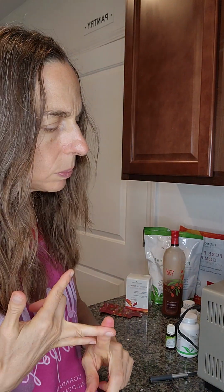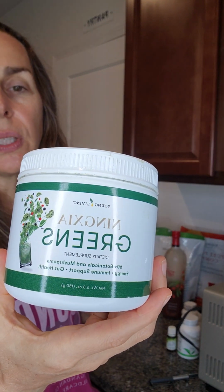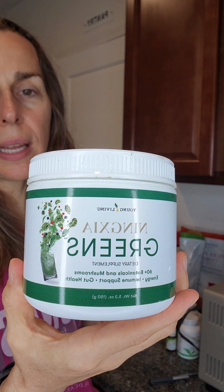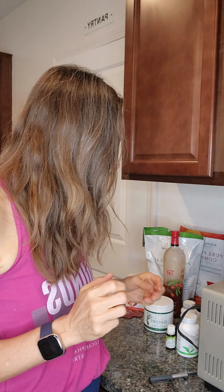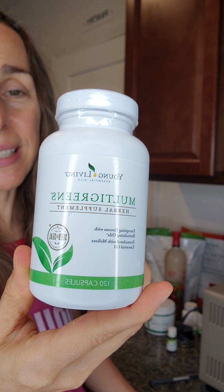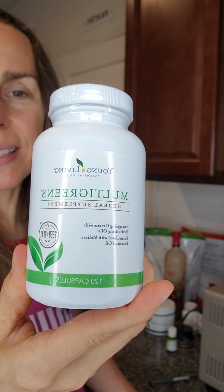So we have that, Super B's. Another one that our clients are seeing good results with is the new Ninja Greens. They add the new Ninja Greens to their shake, to their Ninja Red, and are seeing really good sustained energy, which some of you might even have gotten free this past month. All right, and next up, another favorite for energy is the MultiGreens. People ask, do I have to do Ninja Greens and MultiGreens? They are two very different products, and I think you need to test it out and see how you feel.